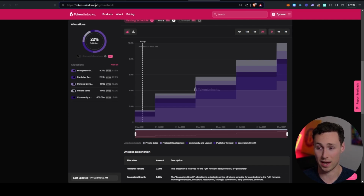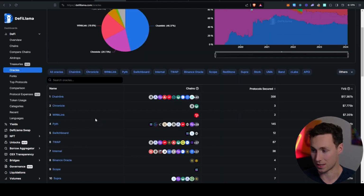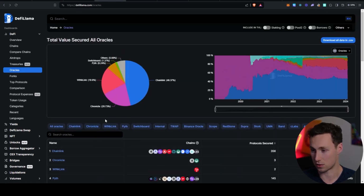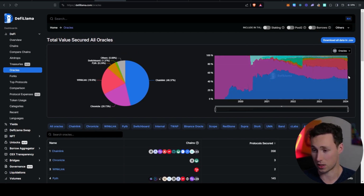Furthermore, another risk is that still today, Chainlink is the dominant oracle. If we look on DeFi Llama, we can see that of protocols that use oracles, Chainlink has a plurality of the value secured, and that is a large first mover advantage for Pyth to overcome. So they will have to overcome the fact that Chainlink is currently significantly larger. Will they be able to do it? It's not impossible. However, Chainlink certainly has the edge right now.